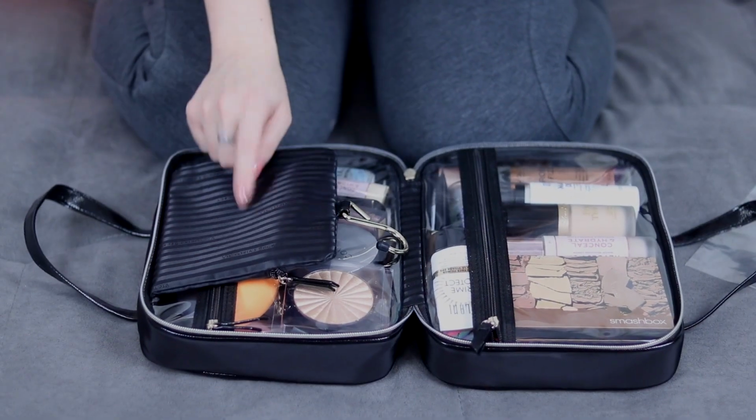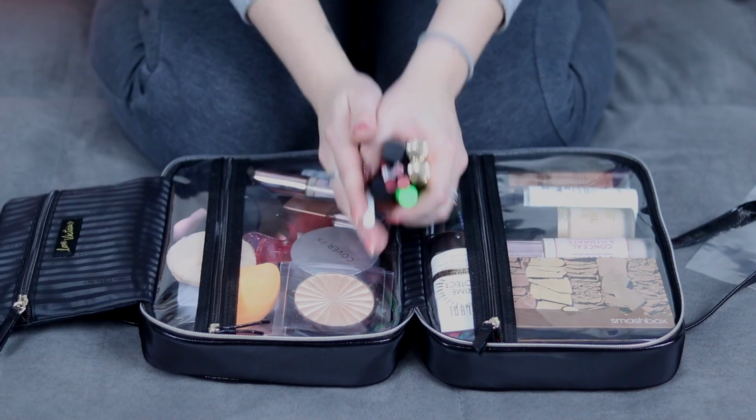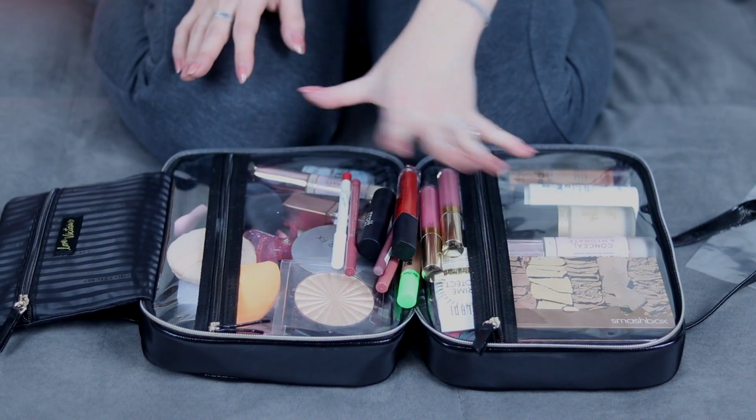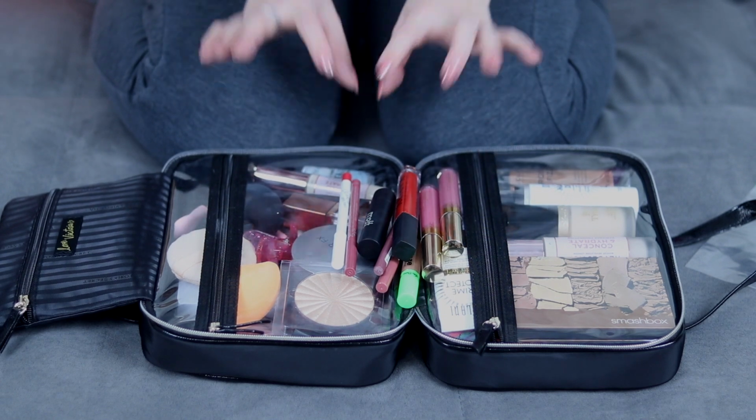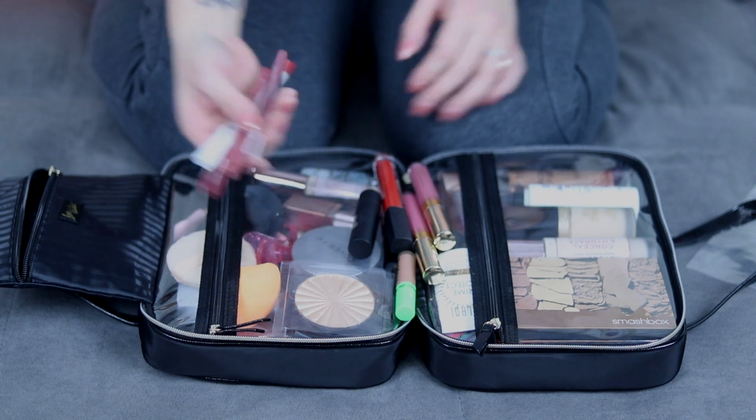So all my lip products are going into this little pocket here where I have a nice little hook. I have a lot of lip products because I am very indecisive when it comes to lips. So I'm going to take a couple of lip liners here so I have some more choices.